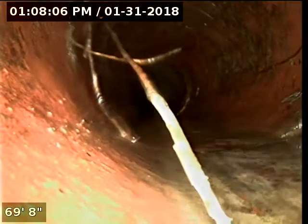Small amount of roots on the side. It's a little low through this section right here, about 4 feet. I don't have the skid on it, so it looks worse than it is, but it doesn't look bad at all.